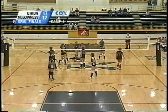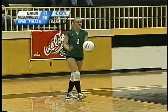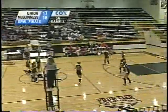Oh, yeah, that's a bit of a play ball from behind her head. It was a good idea, though. It was, because they know that there's a hole on McGuinness' side. And there you see Deidre Dunn. She's been pretty solid so far here early on for Union.